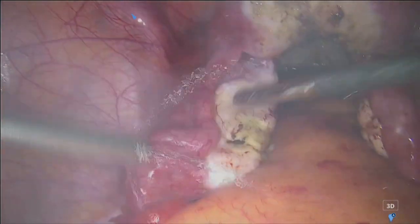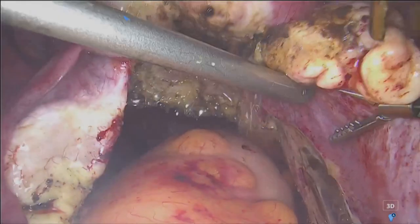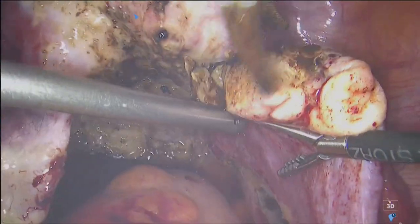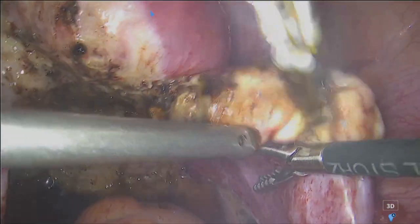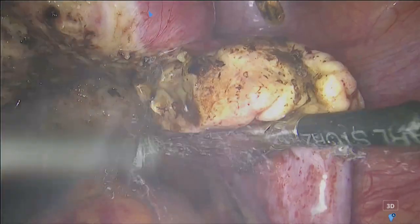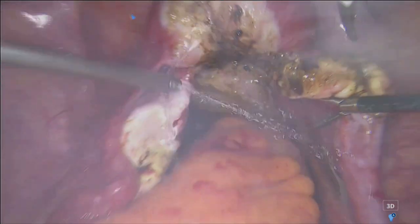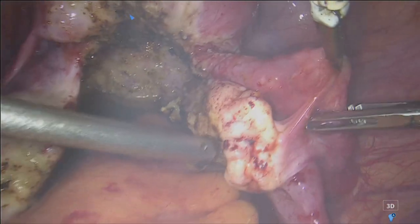Okay, the bleeding on the ovary is okay. Here is the entry of the T-lift. Okay. And here.